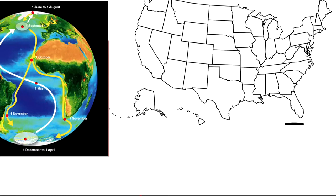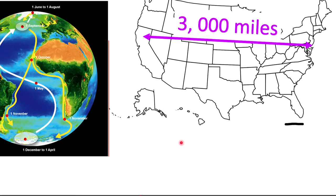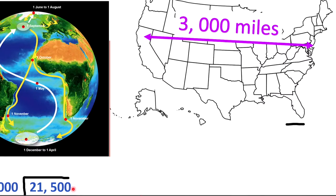All right, so let's try to better understand how far that actually is. Because yes, we know it's a really, really big number, so it's a lot of miles, but let's try to compare it to a distance that we can be a little more familiar with, okay? So we're gonna compare it to the distance of California to New York, okay? That trip from California to New York is 3,000 miles, okay? So you have 3,000 miles. And remember, the one-way trip from the north to the south is 21,500 miles.